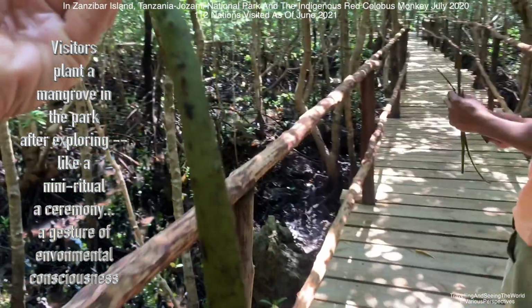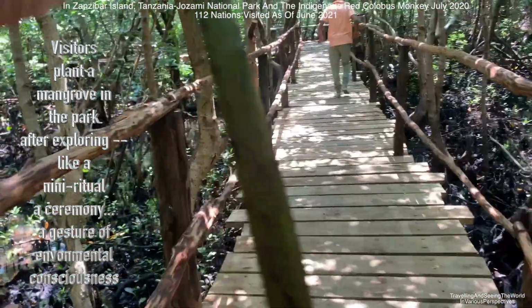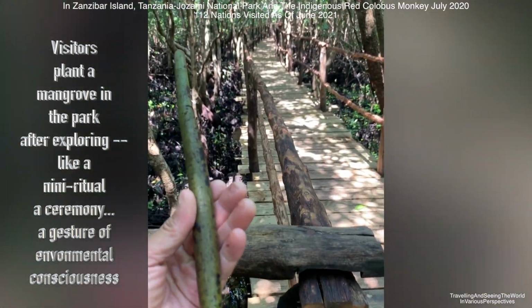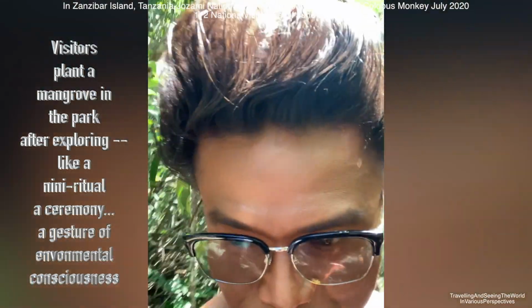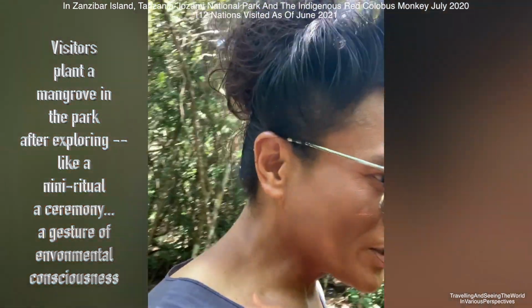Okay, now I got to plant a mangrove. It's a different kind of birds. After now it's a full-blown mangrove. This kind of capsule carries the seeds. Yeah, also crabs get their habitat. So we found the spot to plant my mangrove. Did you say red mangrove, right? Red mangrove, right? So, it's here.